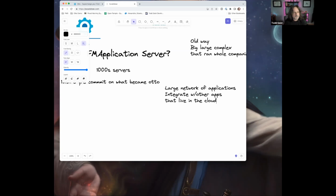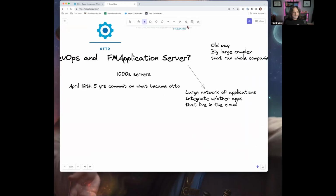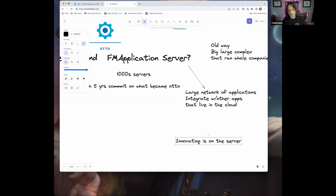And so that's why we talk about this thing in terms of an application server, because it might be that FileMaker is kind of a weird holdover to the old days of desktop computing. And really, without a server, the number of use cases that FileMaker is useful for today is pretty low. So one of the ways we talk about this is that innovation is on the server, right? And so we've seen this happen with how FileMaker has evolved over the last 5 years, especially.